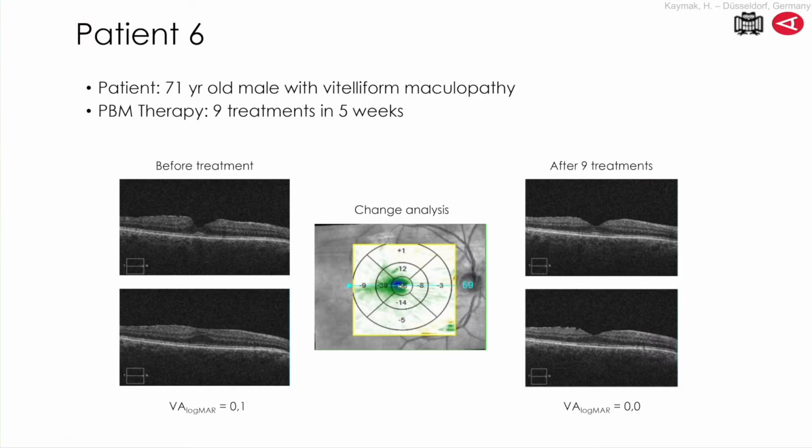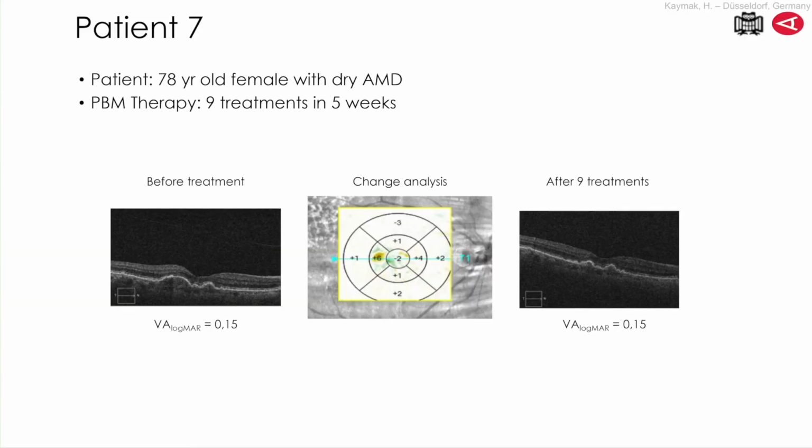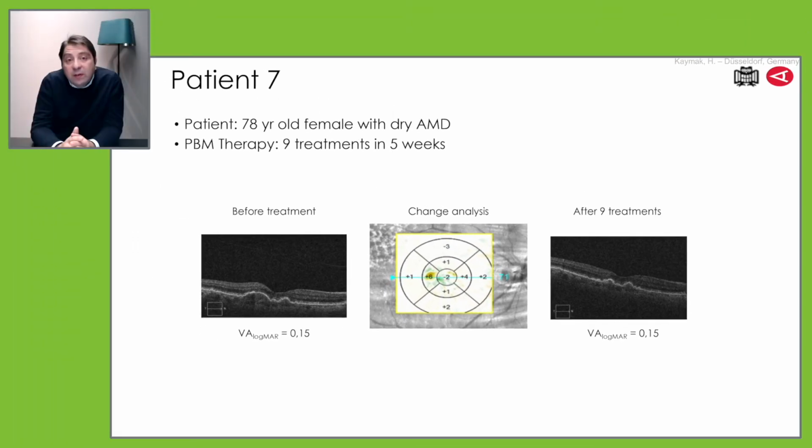This is a patient with a vitelliform maculopathy, so it's a kind of AMD, and you see there are slight changes and slight improvement in visual acuity. That means you can also try this not only in dry AMD, also in vitelliform maculopathy. You see an improvement after 9 treatments within 5 weeks. And also in this patient, you see the RPE detachment, which is resolving after the treatment within 5 weeks, and the visual acuity was stable, but you see this anatomical change after just 9 treatments.